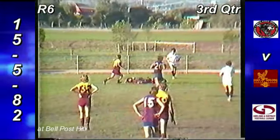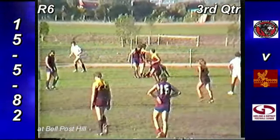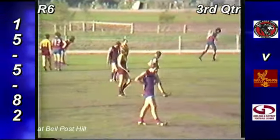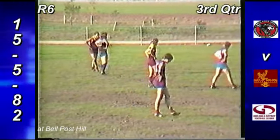Mitchell dives on top of the ball. Bellposttill showing more endeavour now. There's a free kick been plucked out of this by umpire Stokes, and he seems to be picking them with regularity now out of the packs. This free kick's going for a push in the back to Mitchell. And Mitchell will be having about his fourth or fifth kick for the game.